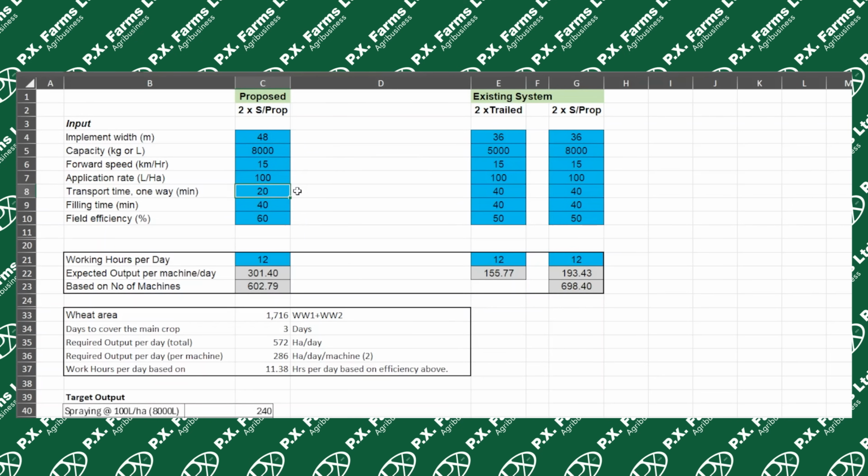Transport time we've reduced on the basis that if we were running with a Bowser, then we'd have a shorter transport time. So we've assumed 20 minutes rather than 40, and we've assumed a similar filling time. Now, one thing that we haven't talked about is whether we went just for a straight water Bowser or a mixing Bowser. And I think our view at the moment has been that a mixing Bowser would probably make that more efficient, but it does require a different skill set to do that.